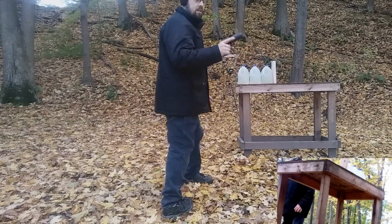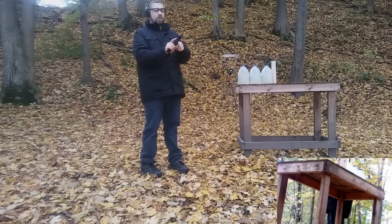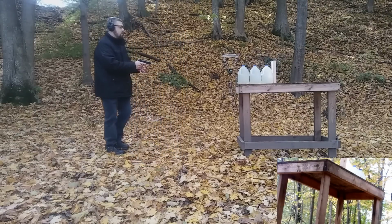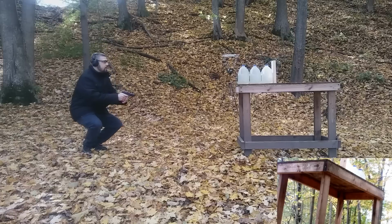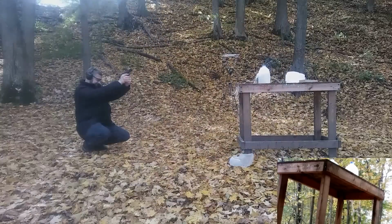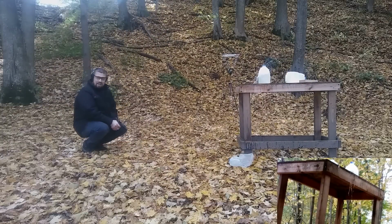I'm going to do something a little bit different this time. I got a 2x4 in the back of 3 jugs. No denim. I just want to see how they compare. So let's try the 9mm first. This is that Gold Dot. I'm wet.